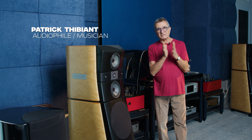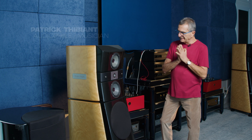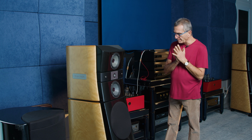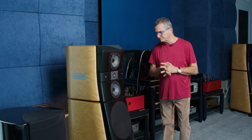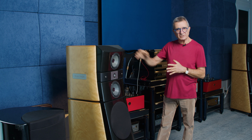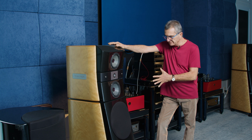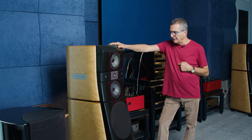Today we're going to talk about speakers and subwoofers. I'm excited because speakers and subwoofers are very exciting. First, let's talk about the speaker. I'm going to tell you why I picked the speaker and how I got to pick the speaker.